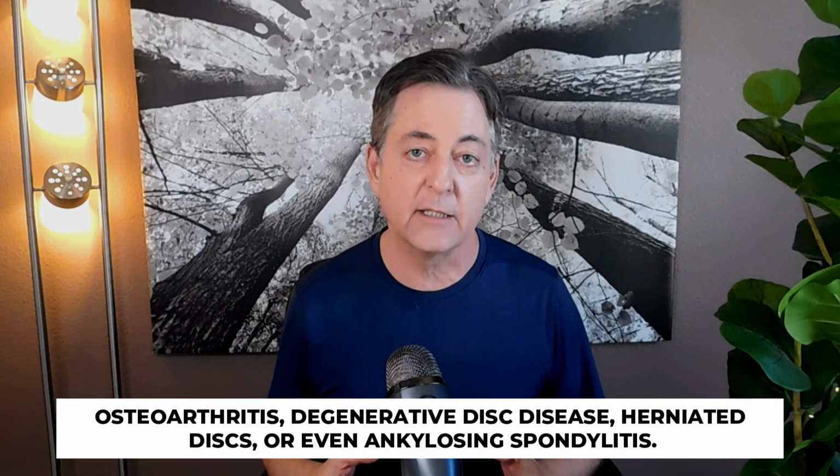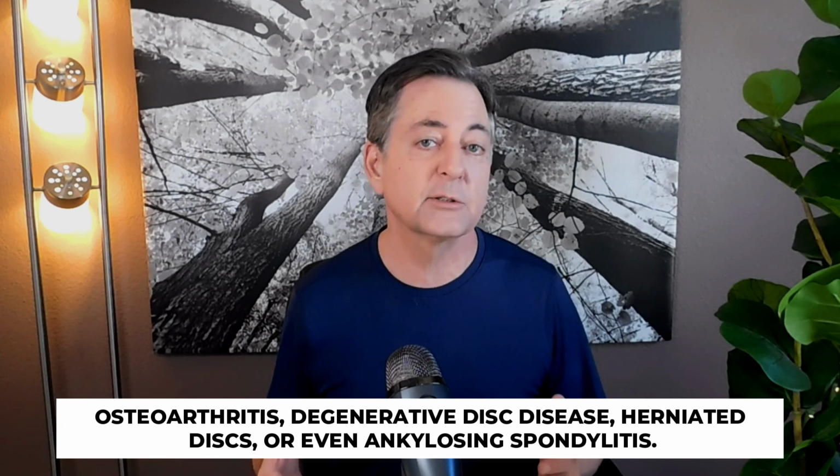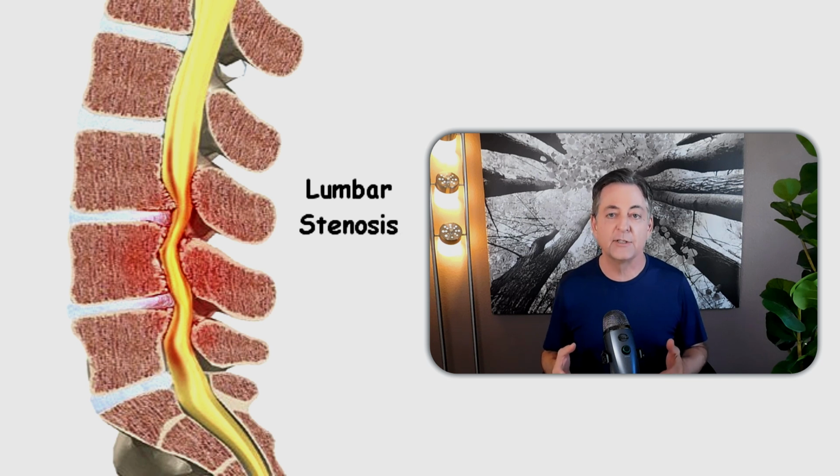Spinal stenosis is a condition where the spinal canal narrows, putting pressure on the nerves. It can be caused by osteoarthritis, degenerative disc disease, herniated discs, or even ankylosing spondylitis. Now, you can see on this image that the spinal canal, which is the yellow vertical line, has become more narrow in the area with inflammation. In theory, putting pressure on the spinal cord causing the back pain. Now, I'm not convinced that's what's happening here.